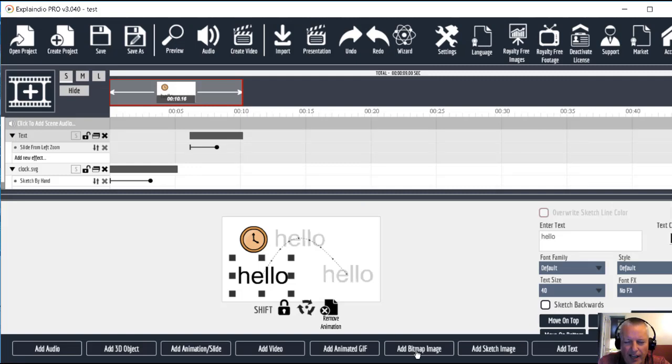You can do different things. You can add bitmap images, you can add videos, add moving GIFs, and you can also add this one here, which is an animation slide. You normally either choose to have separate elements and move them around, and you get a lot more control, but obviously a little bit more work. Or you can actually just choose a slide that's already been made.